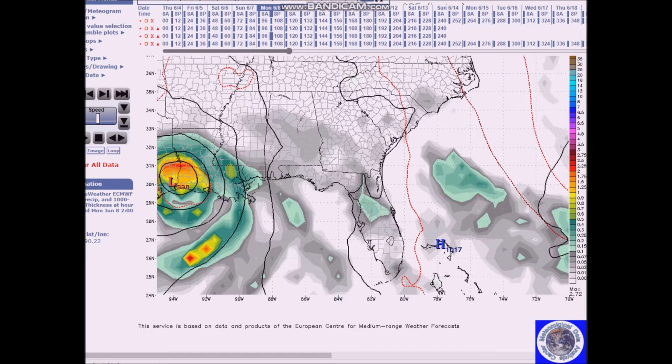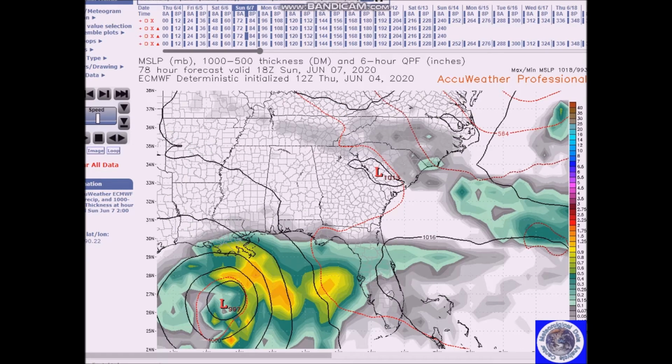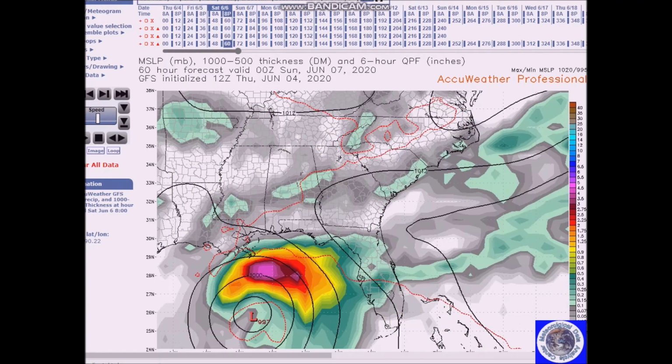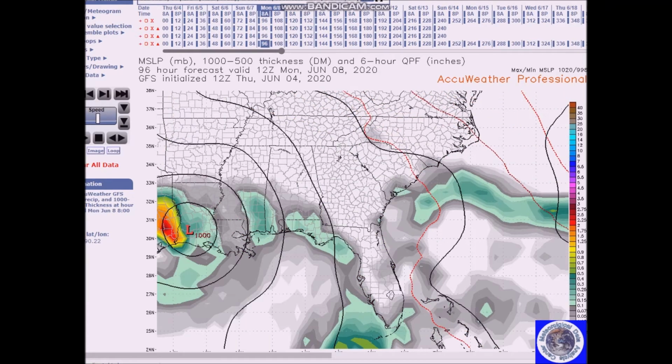Which model is this? This is the European. Now we're going to look at the GFS. It kind of moves it towards the northwest as it moves inland across Louisiana, and we have heavy rains occurring across this area here. It'd be the dark red, about 3 to 5 inches maybe falling across this area. So it's forecast to move back over the Gulf Coast.